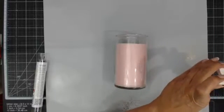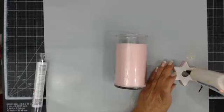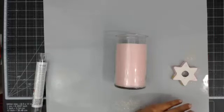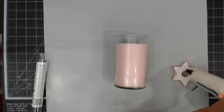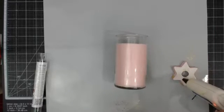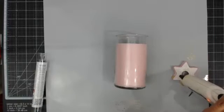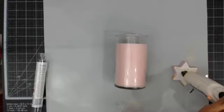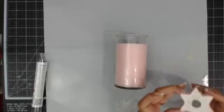Whoops, I said I was going to use the hot glue gun. Let's see if it's going to work for me. Give me one sec. It's not wanting to feed my hot glue. I bet I can push it through. Not had that happen before. It's a live thing. It only happens when it's live. So I'm going to have to manually push this through. At least it's getting hot, so that's the big part.